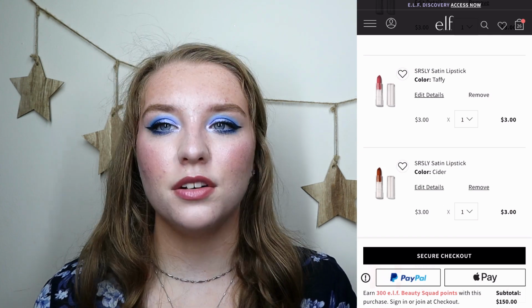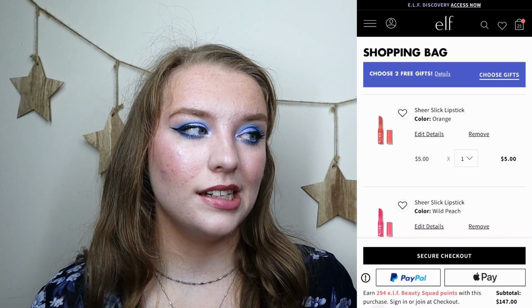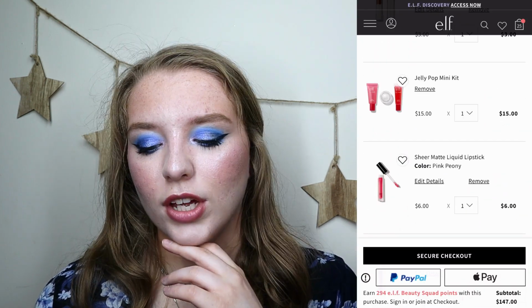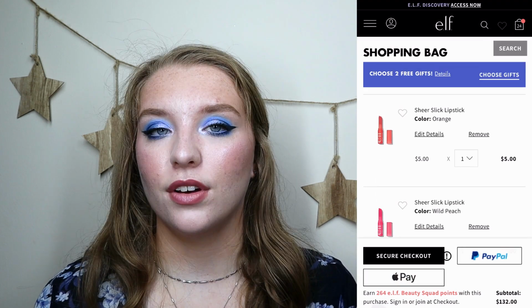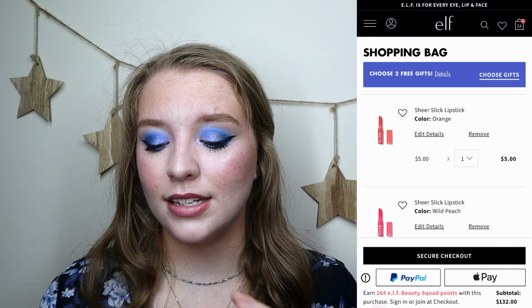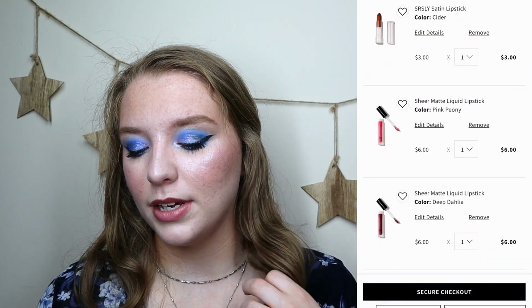The swatch just looks a little bit deeper than it did on the lip swatch that they had, and honestly I've got some pinks that look pretty similar to that, so I'm going to take that out. The Jelly Pop mini kit, I think I'm going to take that out too, you guys. I do like the idea of having minis of all those products, but the only thing that I really want in there is the eye gloss kit, or the little eye gloss, and I guess I could just buy that separately and I'd probably save myself some money.